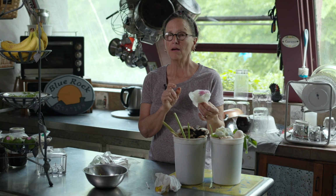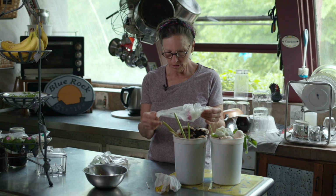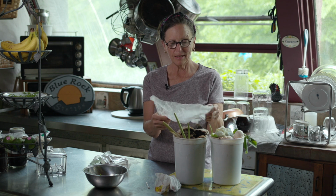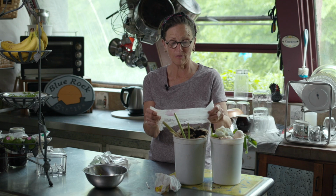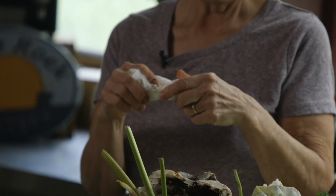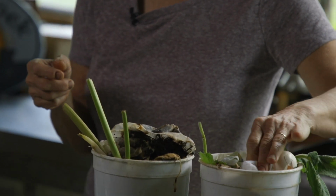And I love wax paper. It reminds me of my grandmother when I use it, and partly because I love the way it crinkles when you wrap something in it, and it just feels like it's special because it's in that wax paper and not in Saran wrap. And this is a great product. It's inexpensive, and it will decompose in just a few days in the compost pile.